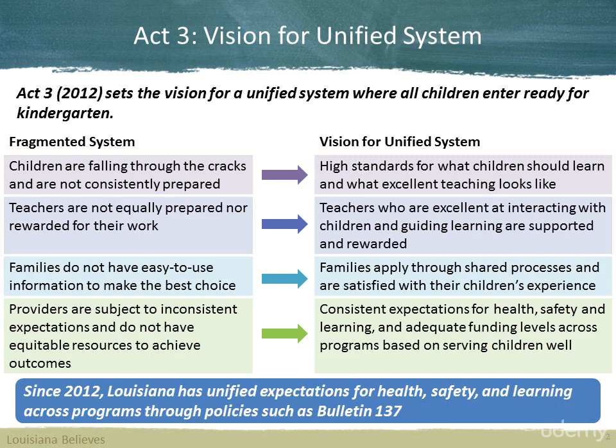Families have information about and access to programs that best suit their needs, and consistent expectations for health, safety, and learning, and adequate funding levels across all programs. Changes in the state's child care licensing regulations have become a cornerstone for guiding our state to achieve this vision. This course will provide an overview of those changes.